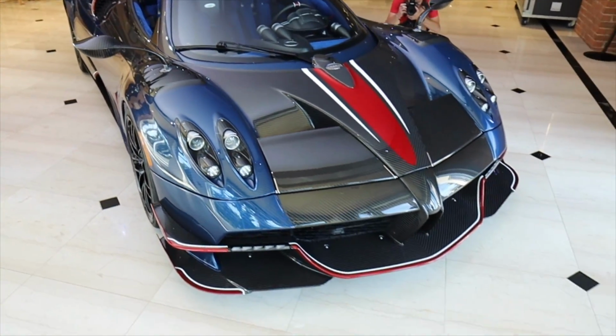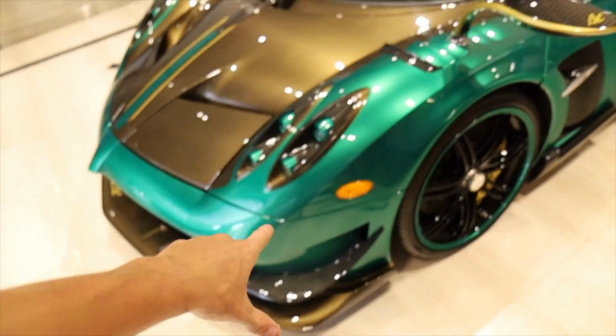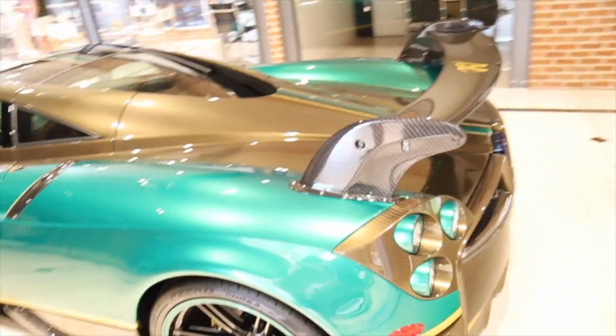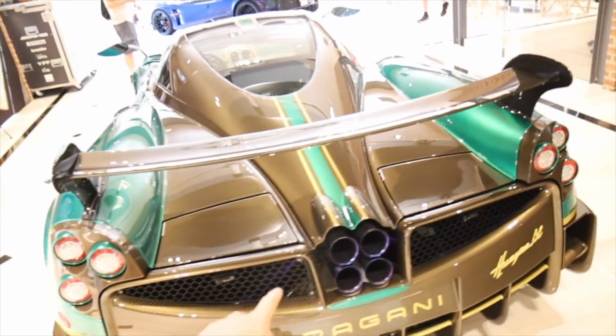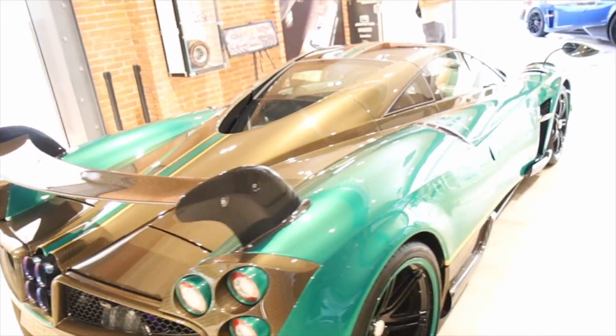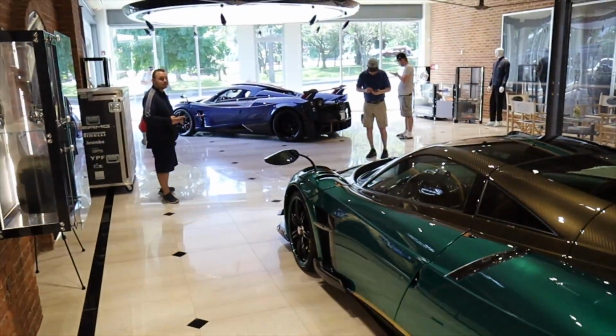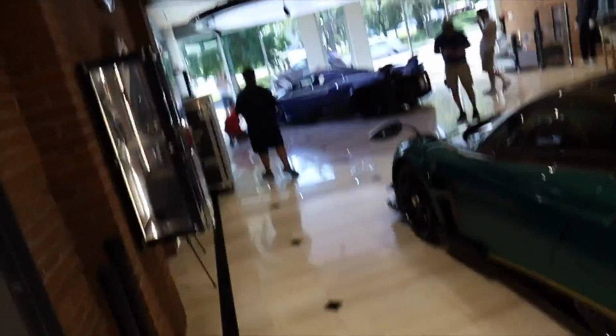So insane. After seeing this one-off NC, it makes the BC and the Huayra Roadster look like literally nothing. We've seen this car multiple times here on the channel. It looks so, so good. All right, guys, we're saying bye to the Paganis for now. Thing looks so sick. We got Bugattis right down the street, tons of other crazy stuff. Gotta go check them out.